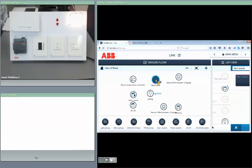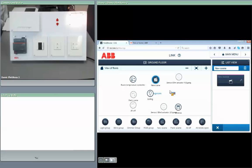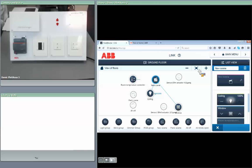And of course I can create my individual scene. Drag and drop the new scene icon onto the floor plan, and you are now able to select the devices you want to control with this scene. So I want to control with this scene my ceiling lamp, my window blind relay, and my room thermostat. I want to activate this scene while watching TV, because it's nice having a good atmosphere while watching TV.